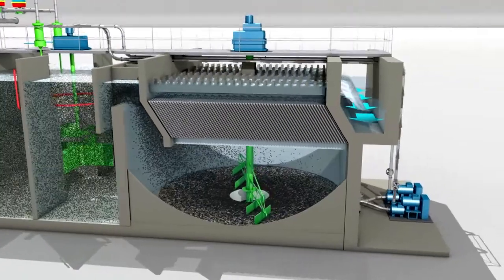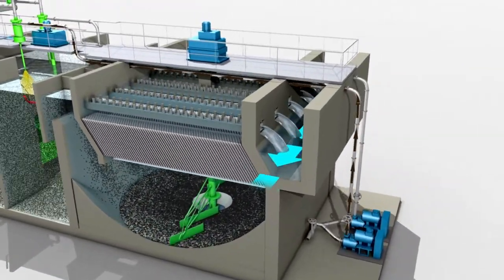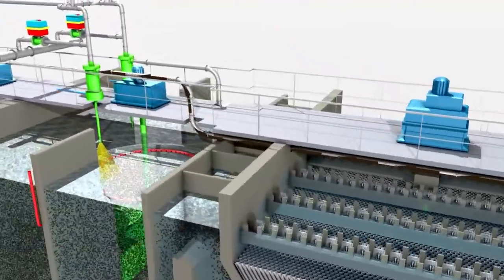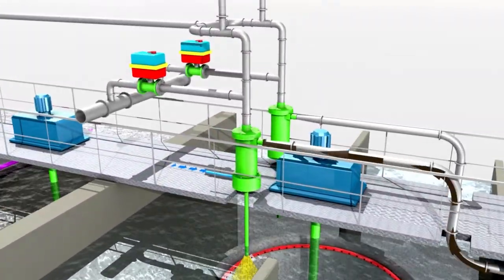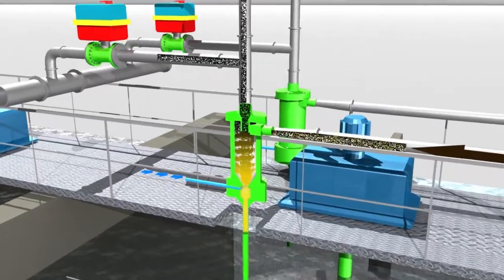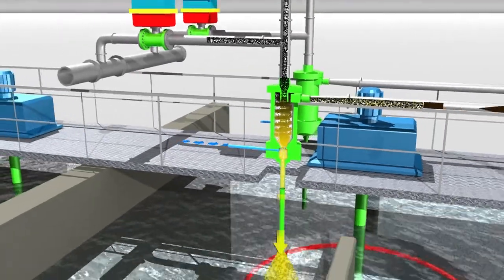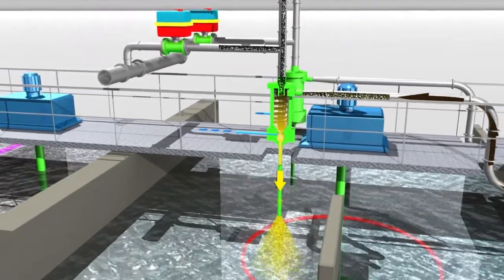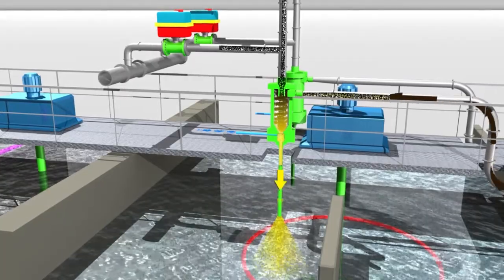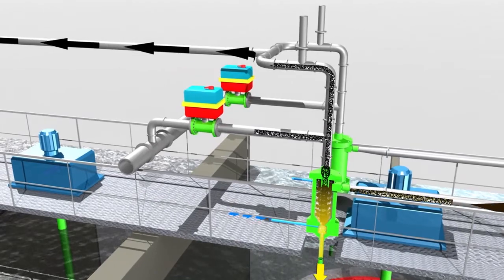The microsand ballasted flocs are scraped to the center pit of the settling tank, from which they are pumped to a hydrocyclone. Pumping energy is converted into centrifugal forces, causing the light activated carbon to separate from the heavy microsand. The microsand is recovered at the cyclone underflow and re-injected into the flocculation tank, whereas the activated carbon exits the cyclone at its overflow.